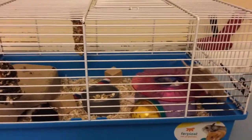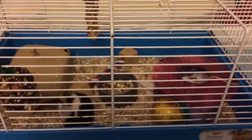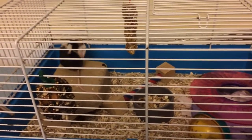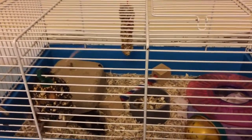So what I did is I put him in a tiny little travel cage with just Magnum, because Magnum seems the most submissive of them all and the least likely to cause trouble, and they've got on very nicely. Then I've put them in here and introduced Maloo, and then I introduced Ventora.